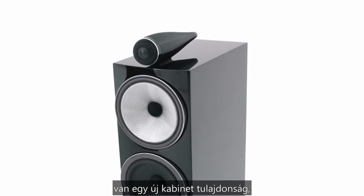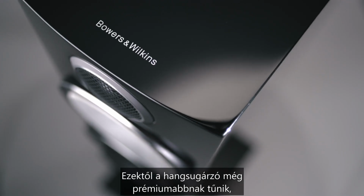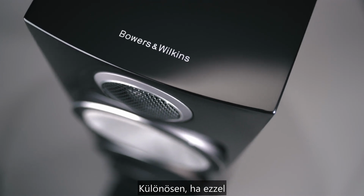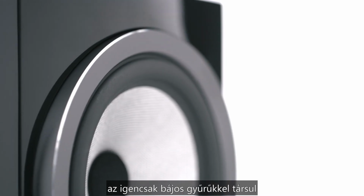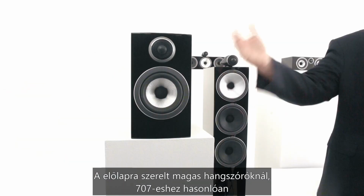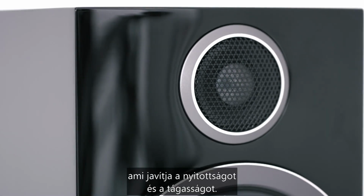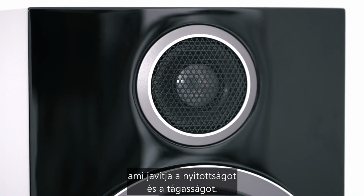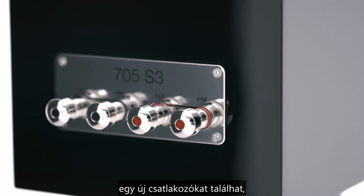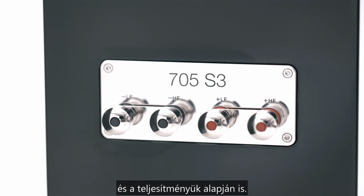Alongside that, there's a new cabinet feature, a subtle curve to the front, which both makes the loudspeaker look more premium and improves acoustic performance, especially when it's partnered with this rather lovely pod that brings the drive unit forward of the front of the cabinet. On baffle-mounted tweeters like the 707, we've got a new form of tweeter grille mesh which improves the openness and the spaciousness. And if you move around the back of the loudspeaker, there's a new set of terminals which have been greatly updated both in terms of how they look and also how they perform.